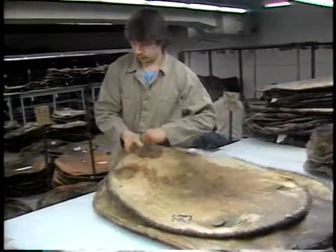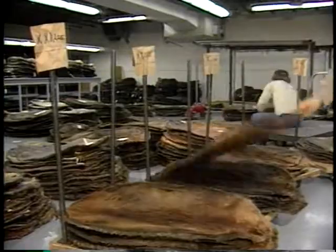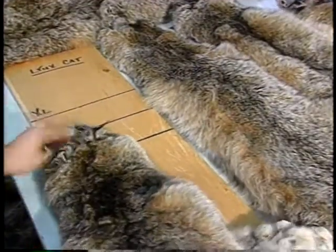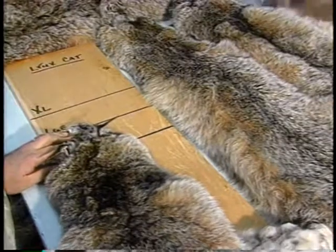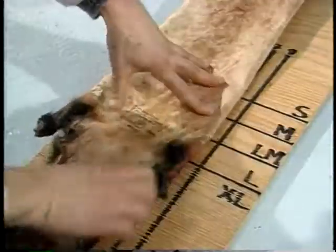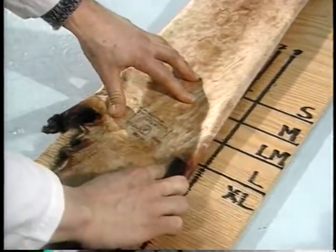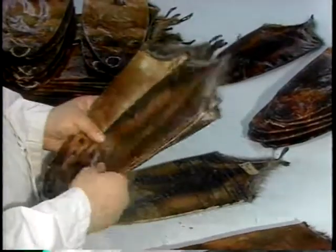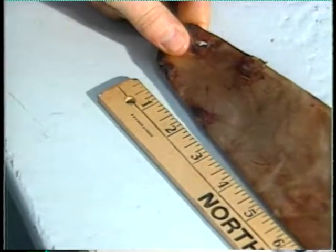Once this first classification has taken place, the furs are sorted by size. In general, larger furs are worth more. However, exceptions to this are female fisher and kid lynx, whose silky, delicate fur is highly prized. Later, we'll see how the pelts of each particular species are measured and sorted by size.